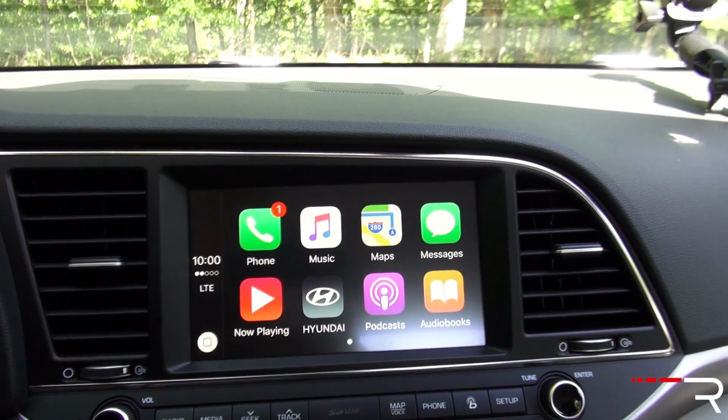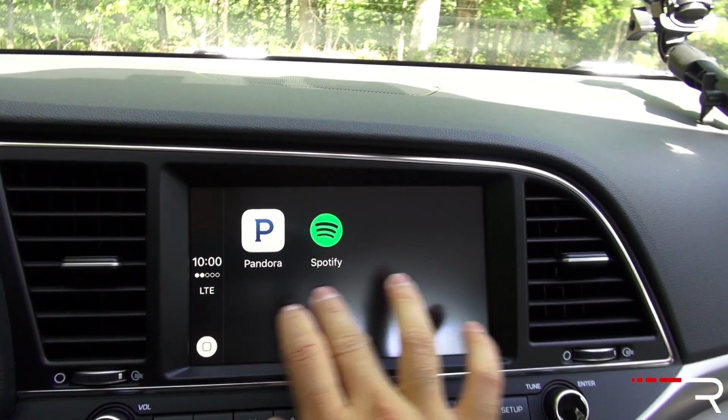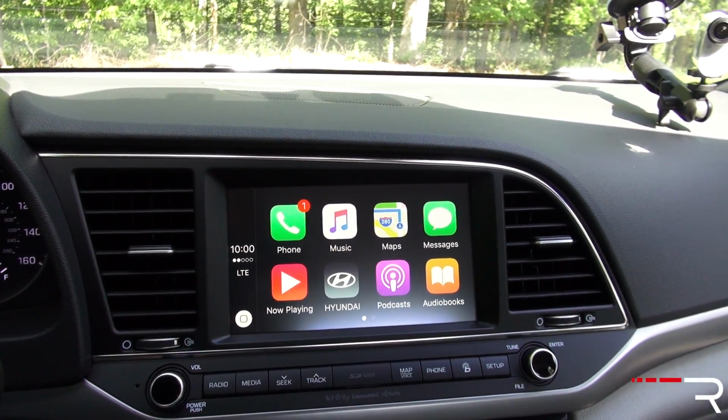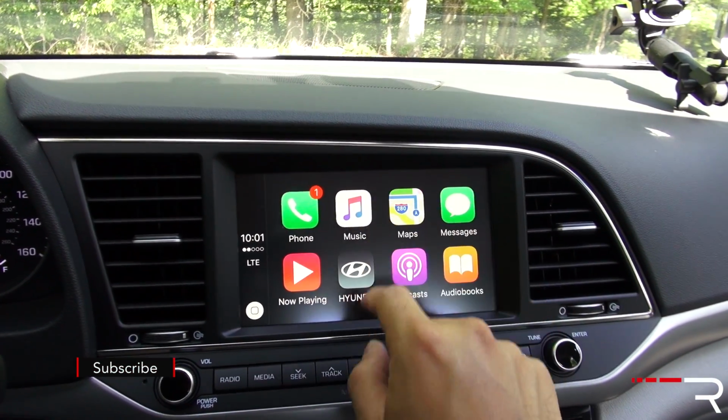Now, going to Apple CarPlay really quickly, you can see there's your traditional Apple CarPlay. You have all your usual icons here. You have Pandora, Spotify. It works very well. The integration is what a lot of Generation Y buyers definitely want. I mean, this is basically where everybody really cares about. We care more about this technology stuff than the overall driving dynamics, unfortunately.